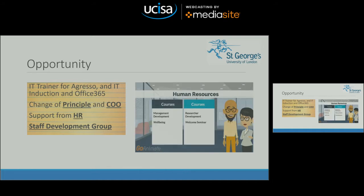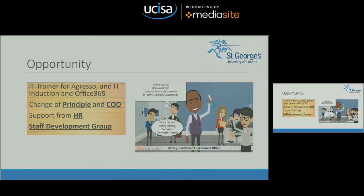Colin is the learning and development manager who is dedicated to the development of individuals and groups such as researchers and managers. Colin is the Safety, Health and Environment Advisor. His department provides opportunities to attend external certificated courses such as First Aid at Work and IOSH Managing Safely, as well as internal courses such as Fire Safety or Fire Marshal Training.